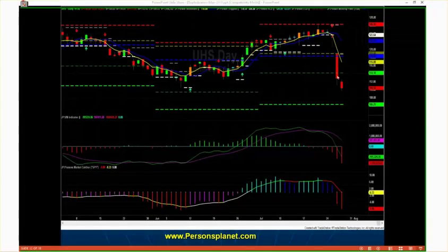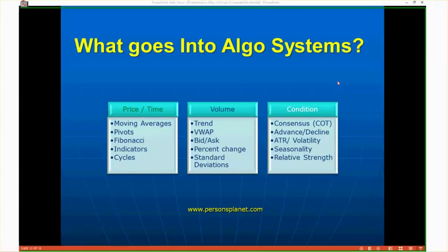So, can we program stuff like this? And the answer is absolutely. I mean, you've seen what goes into algo systems. I'm sure there's all kinds of things. We've got time and price tools, moving averages, pivots. I guess you could program Fibonacci in automatically, indicators, cycles. A lot of people are still using cycle analysis, and I still do as well. Seasonality has a lot to do with cycles, by the way. Volume action, we've got trend, VWAP, bid-ask, percent change, standard deviations. I mean, there's all kinds of considerations that we can use, and then we have conditions.